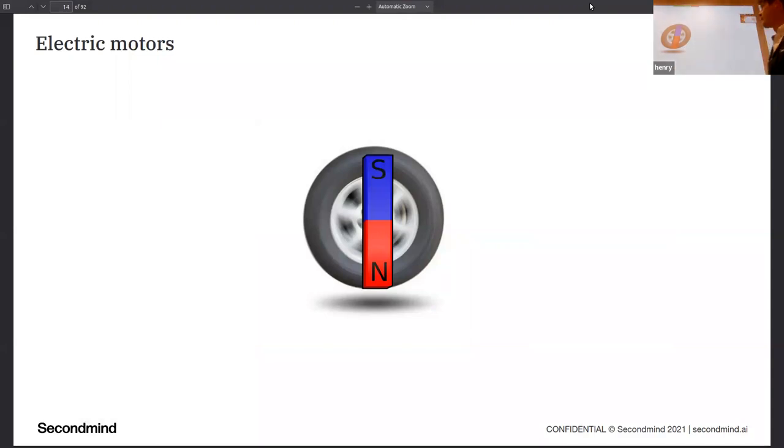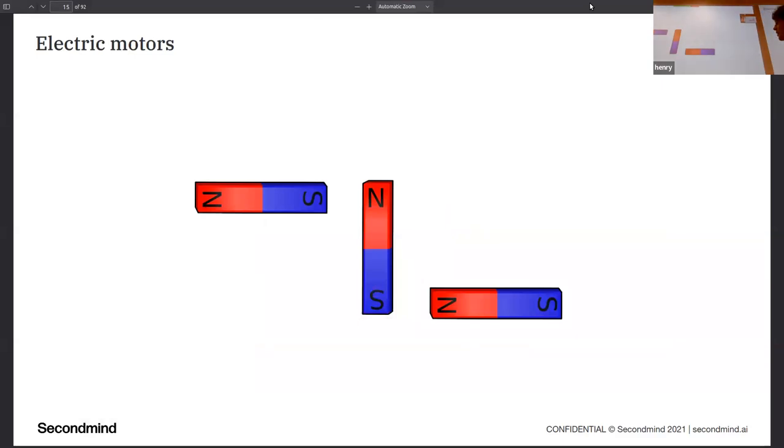And this is going to be a very, very high level, rough picture of what's going on here. Hopefully demonstrative, but it's probably incorrect if you actually know quite a lot about this sort of thing, which I imagine some of you will. But yeah, imagine you have a wheel that's got a magnet on it. So imagine now that there's some other magnets somewhere else.